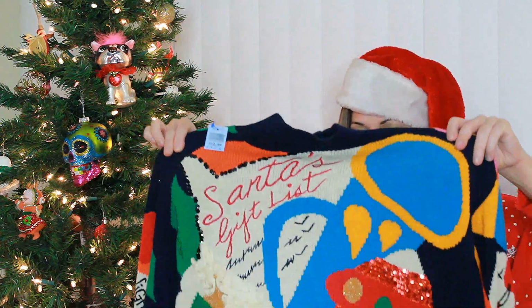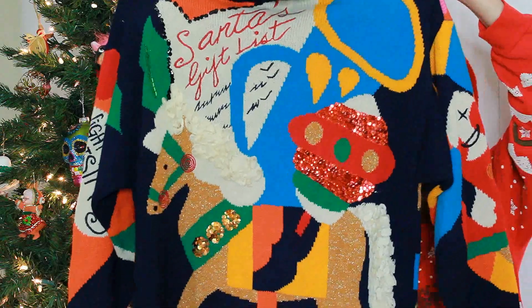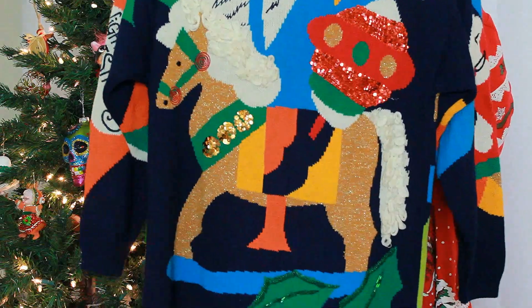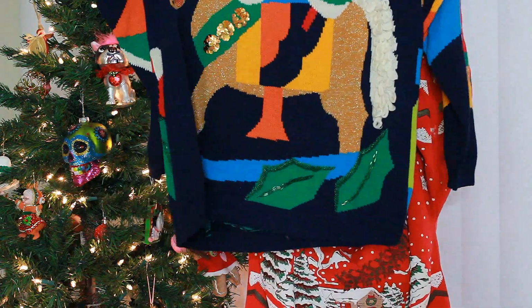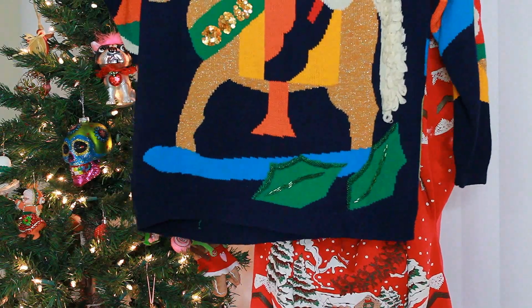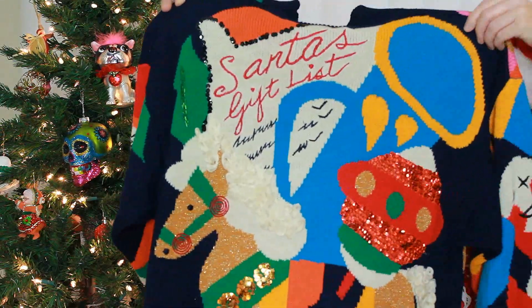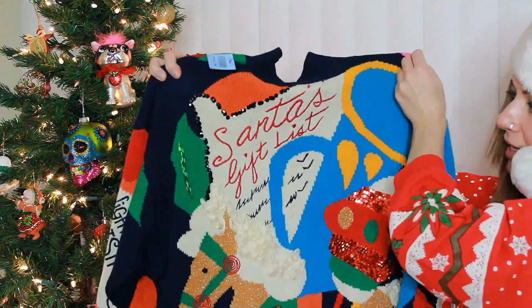Really fantastic. But the back, guys, here is the back. The back is gorgeous as well. So here is the back. I'm gonna just bring it up so you can see it all. It's beautiful. This is such a beautiful sweater. Wow. It's so gorgeous, guys.